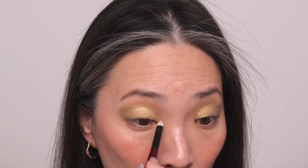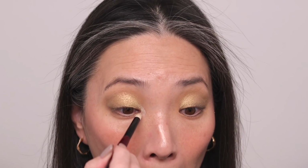And I'm gonna add this to the inner corner, blend that in. I don't really do inner corner highlights that often, but I feel like I've been doing them a lot lately. It must be the new season. I do have a little bit of fallout from those golden shades, but not as much as I thought I would, probably because I put that cream shadow stick down before, which has a little bit of tack to it. I think that helped keep those shadows down.